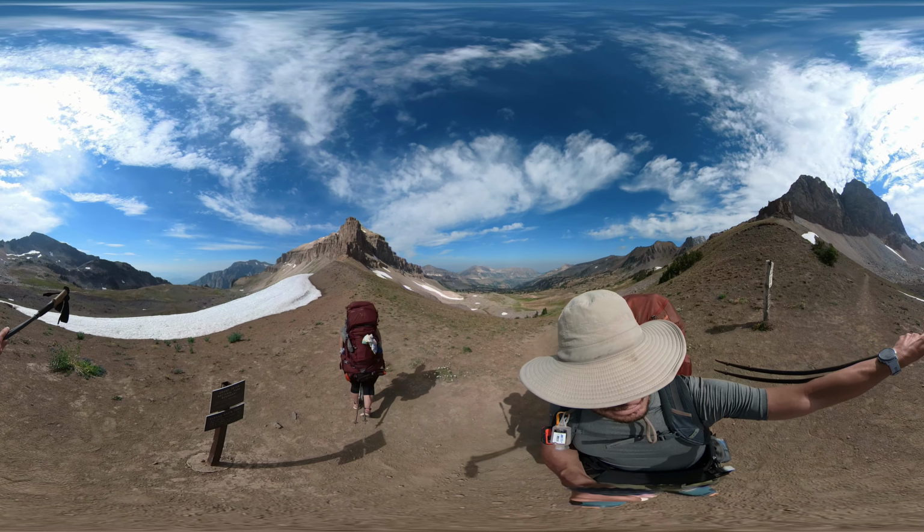Anyway, another gorgeous day for a hike. Take a couple more videos on the way down. We're almost to the top of the Static Peak Divide. Come around the shelf up here. Once we get on the other side of that ridge, we should have an amazing view of Wyoming.